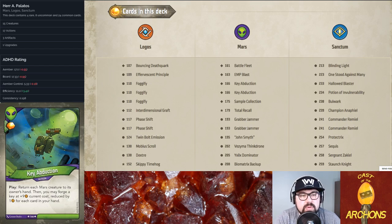First of all, we'll talk about the ADHD scores really quickly. So the Archon name of this deck is Herr a Palatos. It is a Mars, Logos, Sanctum deck. And each of the houses in this deck lends itself pretty well to the overall strategy of the game. I'll go through that and explain that in a moment.